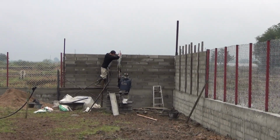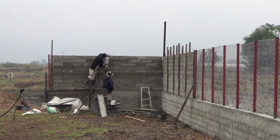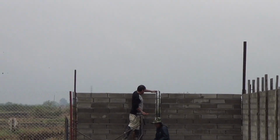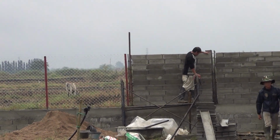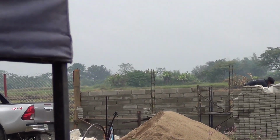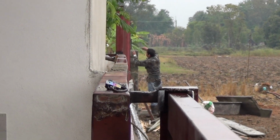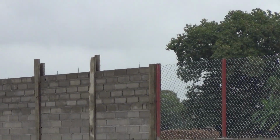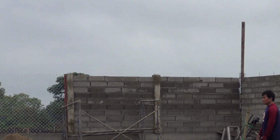Well, it stopped raining. They finished those 2 walls. They've got the forms there to do the columns. They're getting ready to do those 2 columns there. Over here, they're a little bit more than half through. And over here, they're working on the gate columns. Okay, so there is that 10 meter section, 4 meter section.